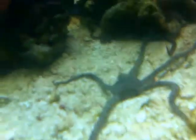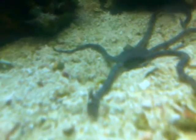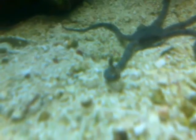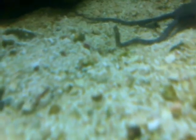Here's our serpent star again. I think that's not the one that ate the... You'll notice that this one is actually leaving the worm alone, the little green worm that's there. It's just moving away from it. But the other one did attack the pink worm, and that worm is now toast.